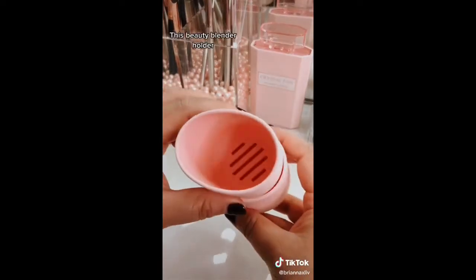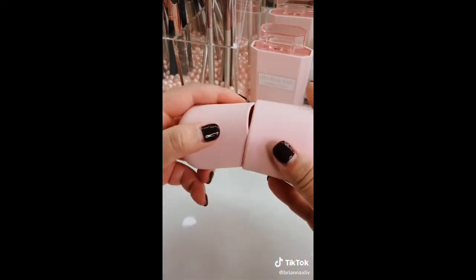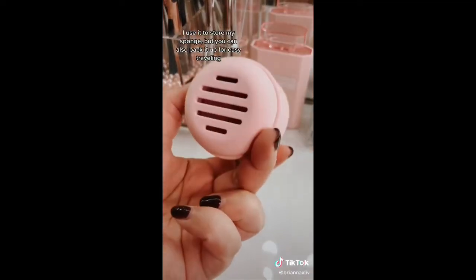This beauty blender holder that has ventilation so your sponge can air dry, I use it to store my beauty blender on my vanity, but you can also pack it up for easy traveling.